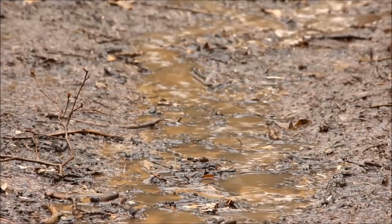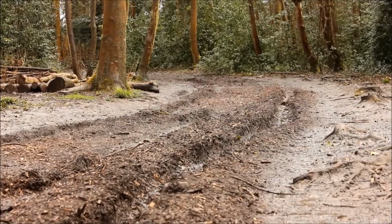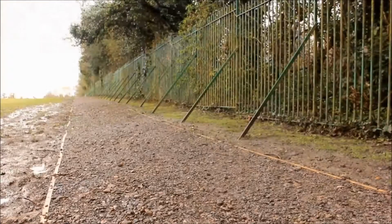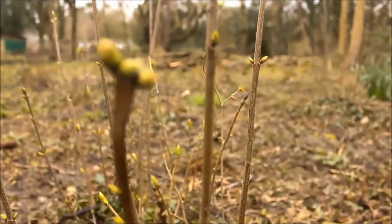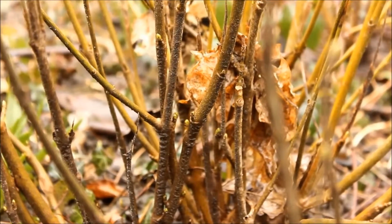The path up to Cheam Park from the mansion house is also set to be improved. The mud and bath that is there now will be transformed into a gravel path that in only a few years will look natural, whilst also providing the firm ground for easy walking and cycling which isn't there now. Volunteer John now explains the changes already seen in the woodlands.